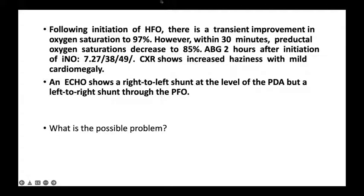Anybody? I don't find anybody answering this. So see here, it is very clear that it is TA, PVC, shock, PDA started to close.